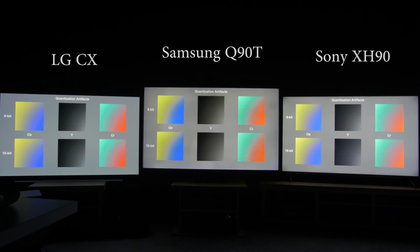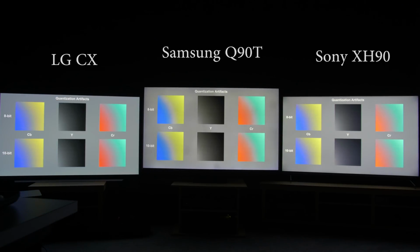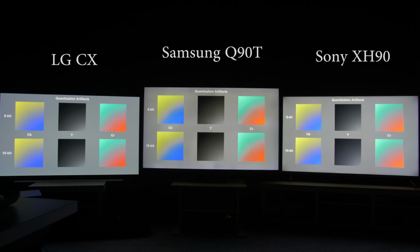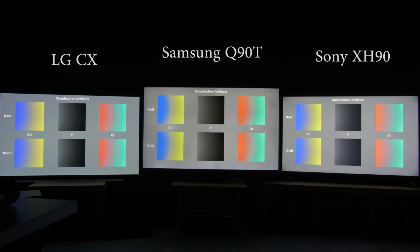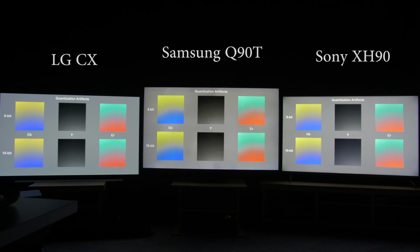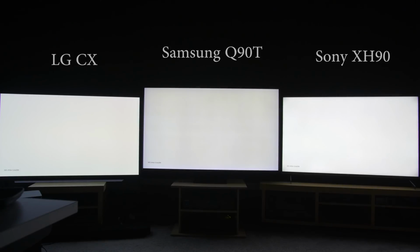As far as gradation was concerned, the Samsung Q90T was smoothest, followed by the LG CX, then the BRAVIA XH90, which is not equipped with the smooth gradation decontouring filter implemented on higher-end Sony televisions. Screen uniformity was the cleanest on the LG CX, with the Sony XH90 a close second, which is very impressive for an LED LCD television.